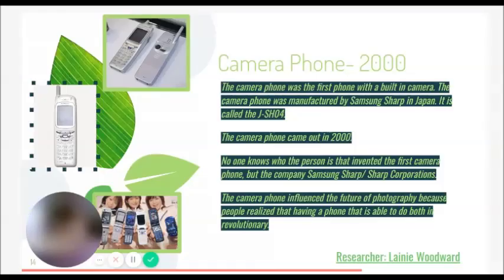The camera phone came out in 2000. The camera phone was the first phone built with a built-in camera. The camera phone was manufactured by Sharp in Japan. No one knows who the person is that invented the first camera phone, but the company is Sharp Corporation.